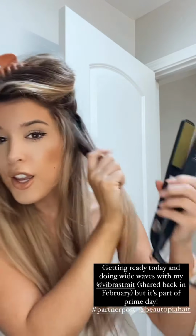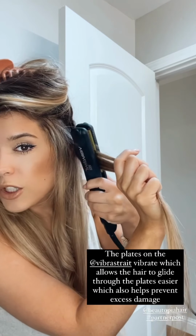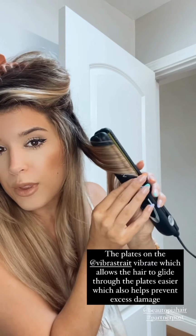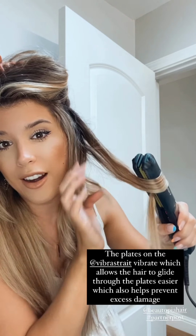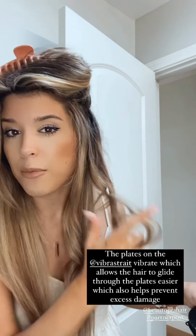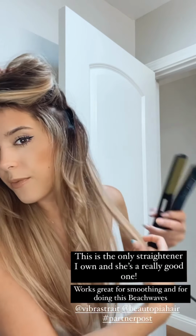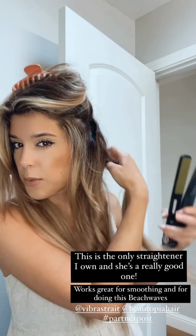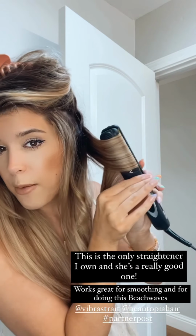It vibrates. So it's got ceramic plates that vibrate, which allows the hair to glide through the plates easier, and it also creates less damage because your hair isn't constantly against that heat because it's vibrating. So when I want really wide waves, like 70s away-from-my-face waves, this is what I use. So this is what we're gonna do together. So I just kind of grab it.